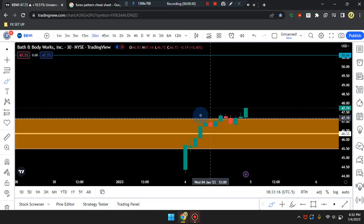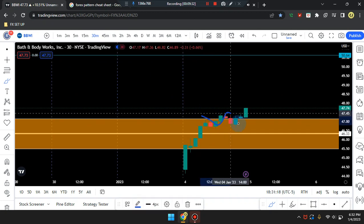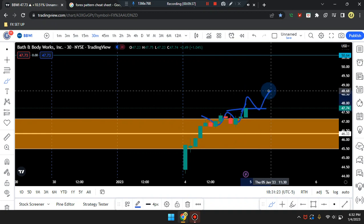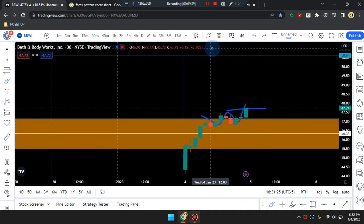Now you can see that W formation. So we had that first, second, third, fourth, market broke out. So after it breaks further, we're going to see a retest at or near that area for that market to come up from that double bottom and retest.